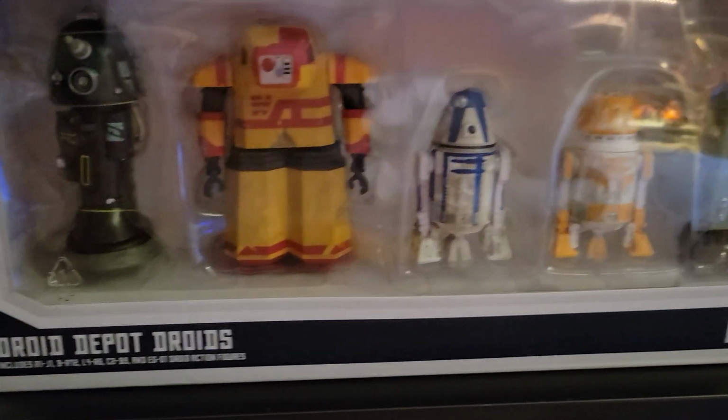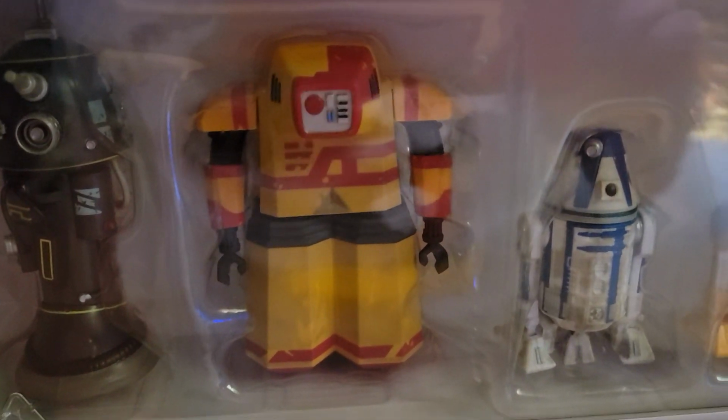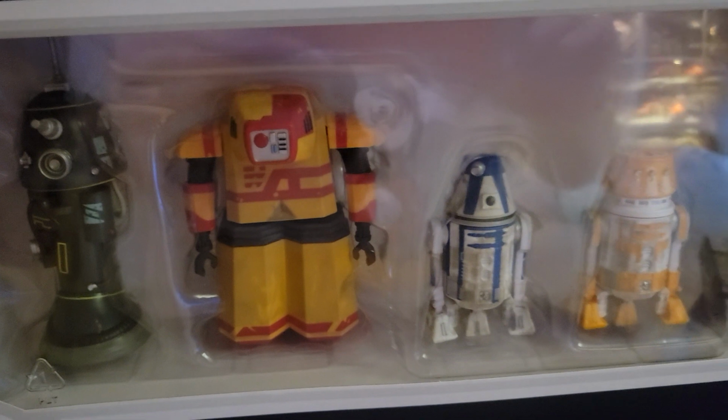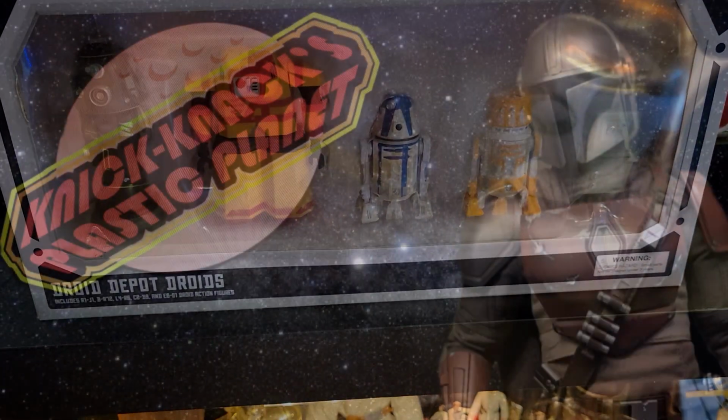So very, very cool looking set. I don't even know what this thing is. Kind of looks like something out of Big Hero 6 or something. But I don't know. He's cool. But anyway, the rest of these guys are pretty rad as well. So anyway, let's get these guys out of the box and check them out.